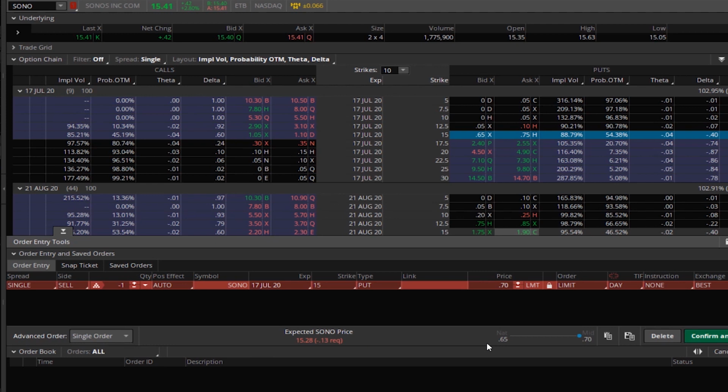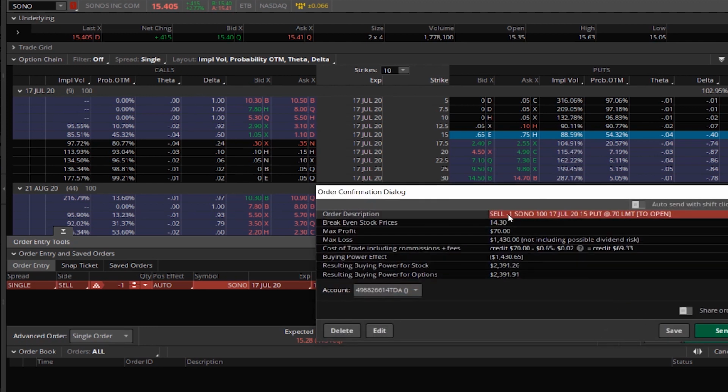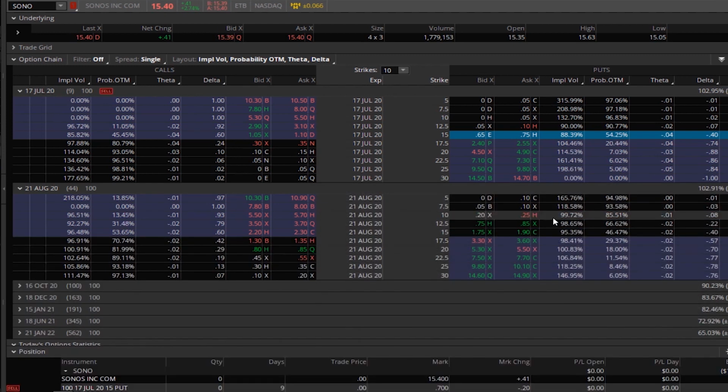It gives me some short-term exposure to the market, and it's not putting me in a long commitment of holding a stock that, if the market falls like I think it might, I'm putting myself at significant risk. So I'm going to put this trade in. So we're selling one Sonos put, and we're going to hit send and see if we get filled.